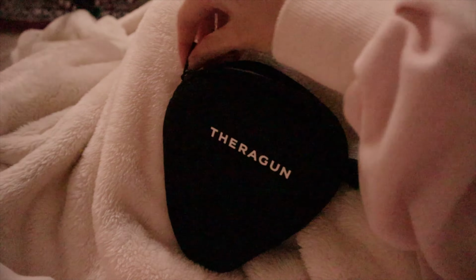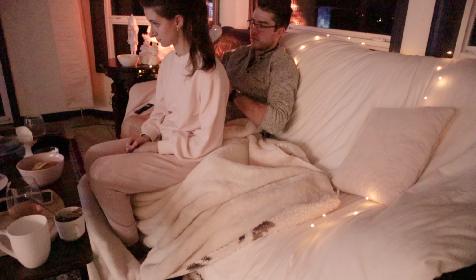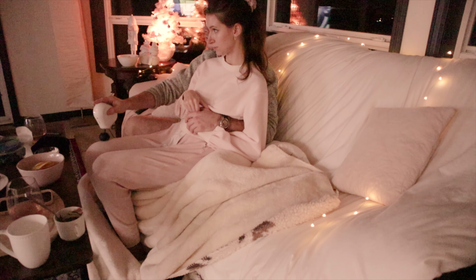Another activity that I love doing on my cozy night is using a Theragun or doing massages. Honestly, my muscles feel so much better after using it for just like a few minutes.